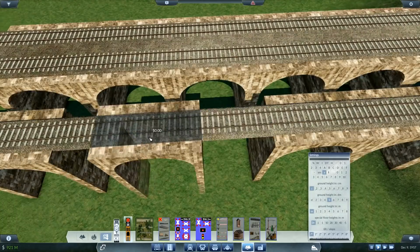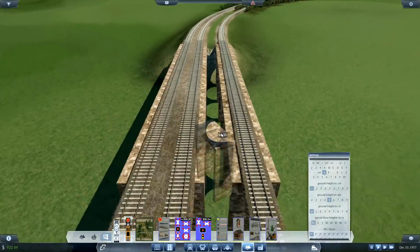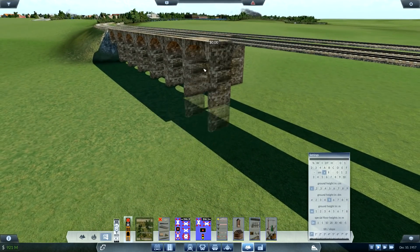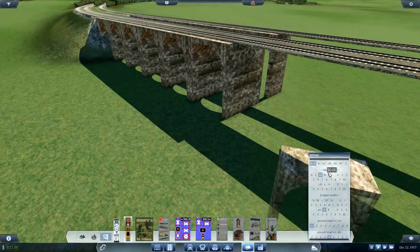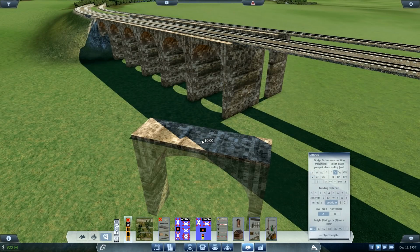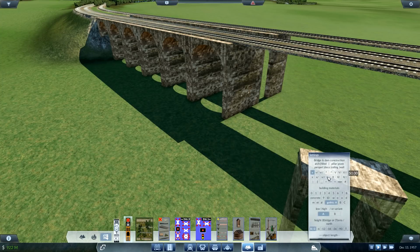And then that's our double viaduct so far. Ooh, I don't like that clash there. I guess they're too wide. Do they have like a double one then? No, that's just wider. That's sloped.